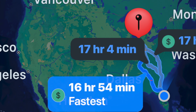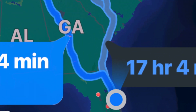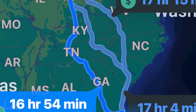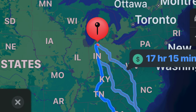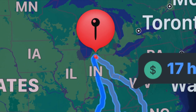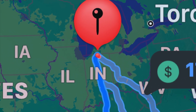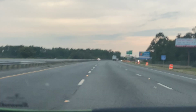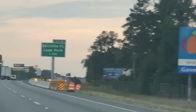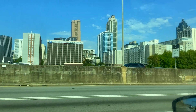All right, here's a map of my trip as I leave Mims here in eastern central Florida and head up I-95, cross over to I-10, and then get on I-75 heading north all the way up to Elkhart, Indiana. What a nice trip going through big cities like Nashville, Atlanta, and Kentucky. Yeah, it was a great trip. Let's go.